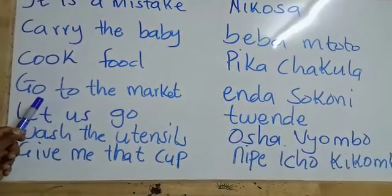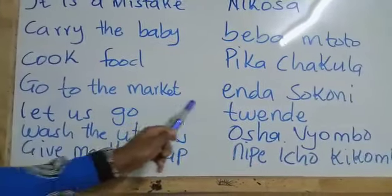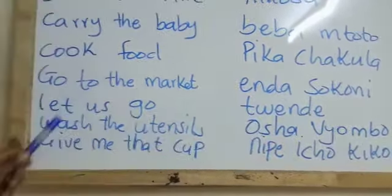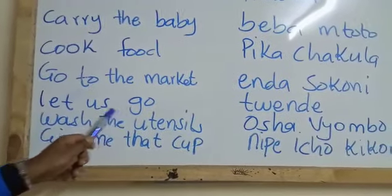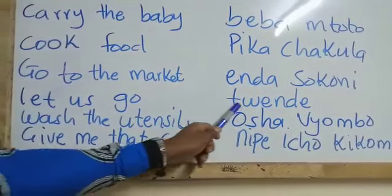Number four is go to the market. Enda sokoni. And next is let us go. Twende.